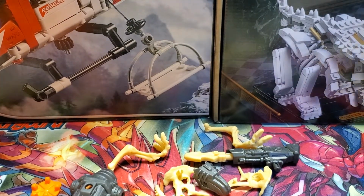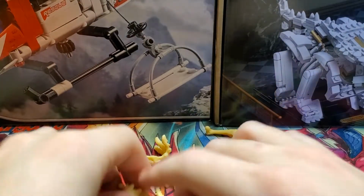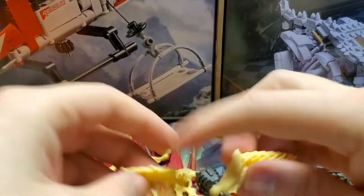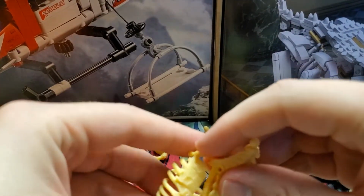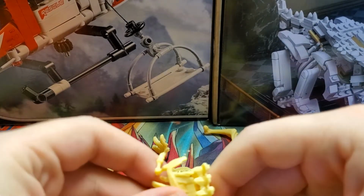Okay, well, there's that. Now, there is instructions, but we don't need these. We're an adult. That means we're intelligent and can build things without looking at instructions. I'm setting myself up for failure here. I'm probably not going to be able to figure this out.